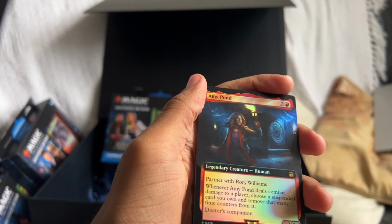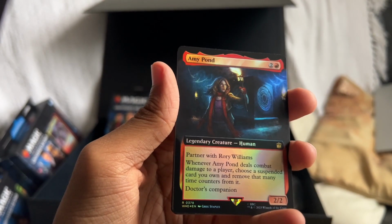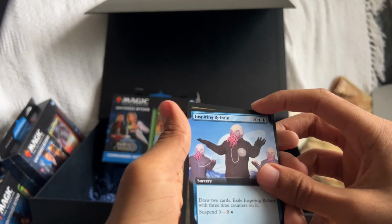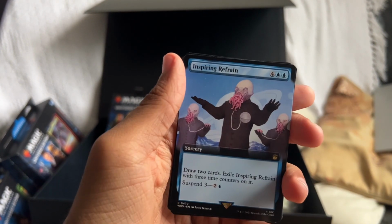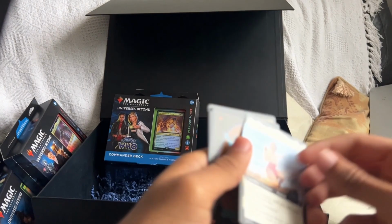Next, Amy, partner with Rory Williams. She owns him so much that he's on the card as well. Inspiring Refrain. I love the Ood. So this is from Planet of the Ood. This is very nice, very nice.